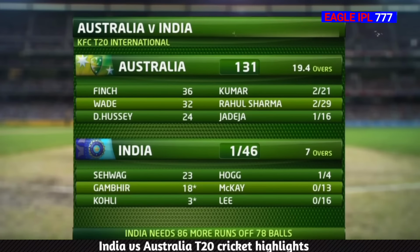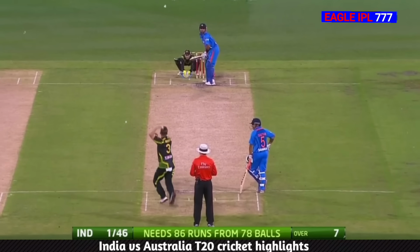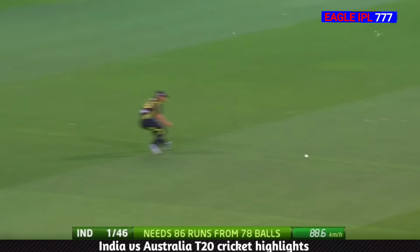Xavier Doherty went for 13 off his last 6 balls. India needing 86 from 78. Doherty continues, round the wicket. Kohli sits back on a cut shot.